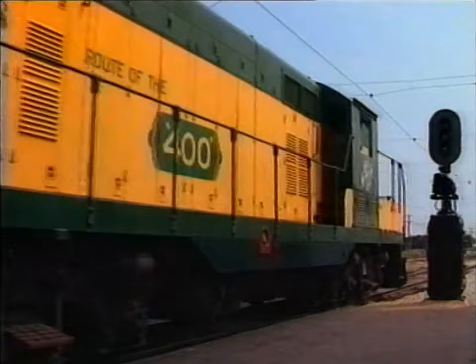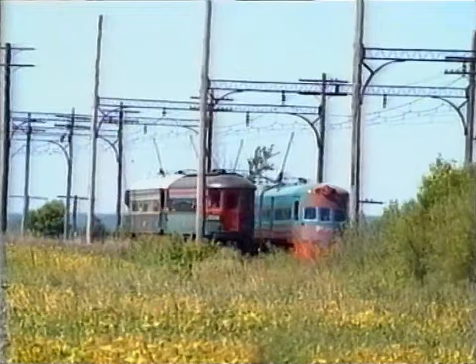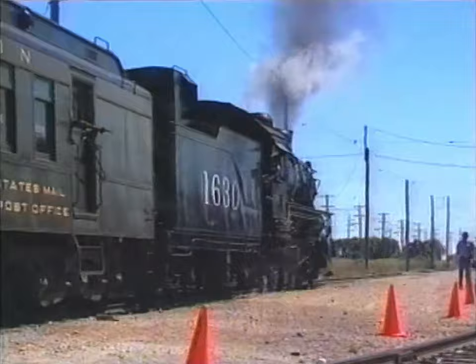Located in the northern Illinois town of Union, the Illinois Railway Museum, or IRM for short, is one of the finest rail transportation museums in the United States. The collection includes examples of electric traction, steam locomotives, and diesels.